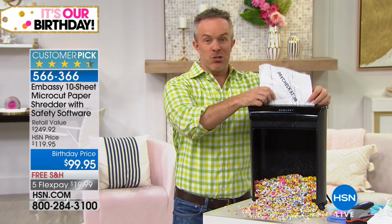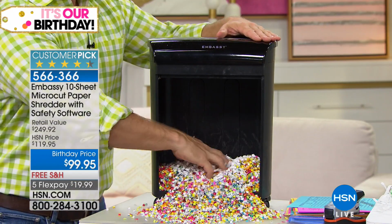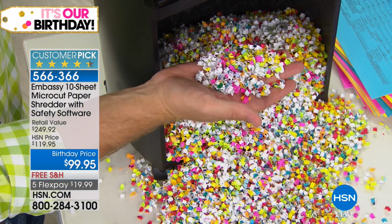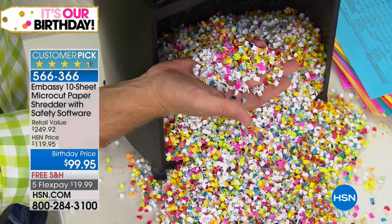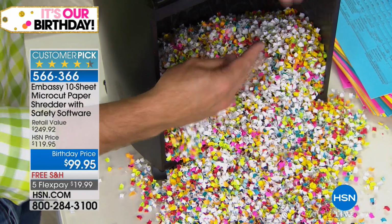Take all that stuff when you don't need it anymore. Maybe you got the Canon printer, scan it and then shred it. And now, what paycheck stub? What records? And that's really the peace of mind. And that's why everyone loves these products, because they can see it happen before their eyes. It's user-friendly.